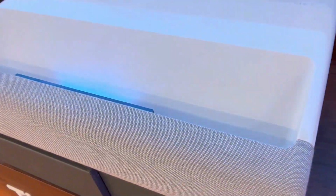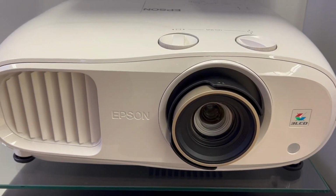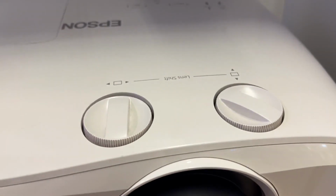Two 4K projectors, one choice. Let's compare Samsung's The Premier 120-inch and Epson's Home Cinema 3800. If you stay till the end, we'll give you a bonus tip to elevate your home theater game.